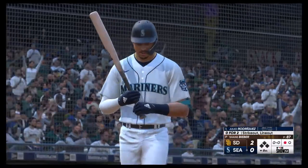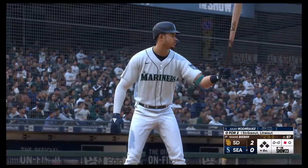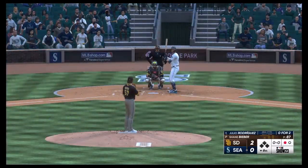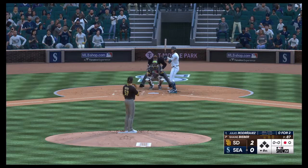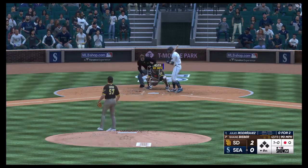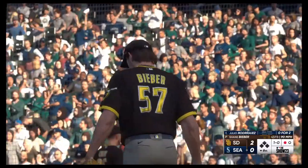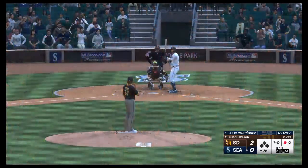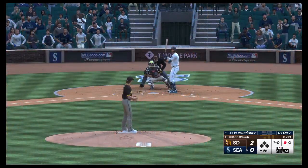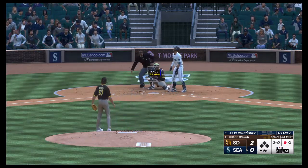Julio Rodriguez, the next to hit. Outfield playing very deep, not wanting anything over their heads. That one close, ruled a ball. And that's ball one. The wind and the pitch. And that's outside.